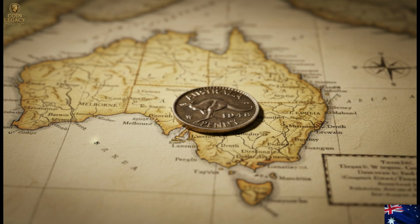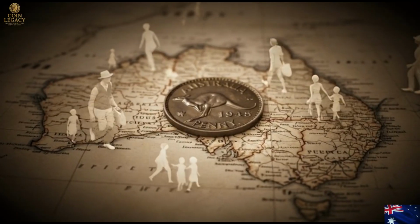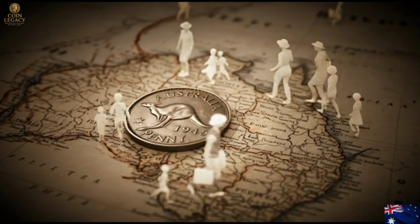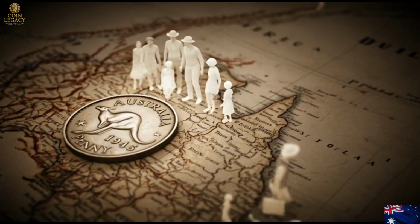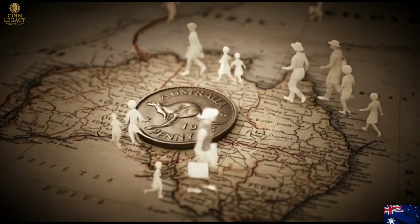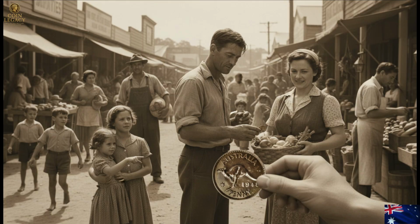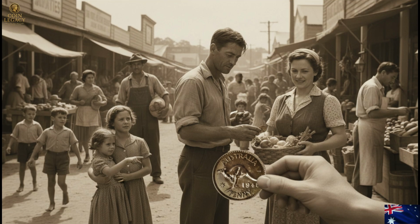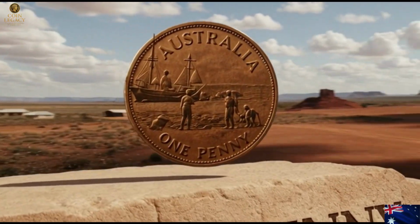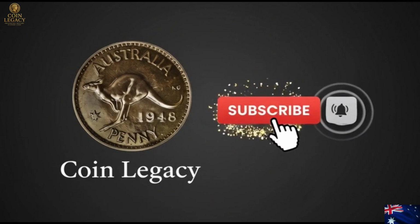A nation's history is often told through grand monuments and sweeping events. But it also lives in the quiet things. A ticket stub, a faded photograph, and a penny, passed from hand to hand, until no one remembers where it began. This 1948 Australian penny does not shout. It simply endures. In its worn edges and soft shine are the traces of millions of ordinary lives. Workers and shopkeepers, migrants and children, who built a country one small transaction at a time. In the story of Australia, even the smallest coin was part of a much larger leap.